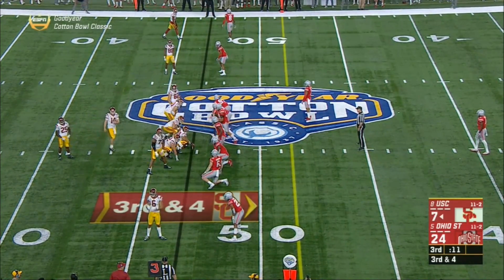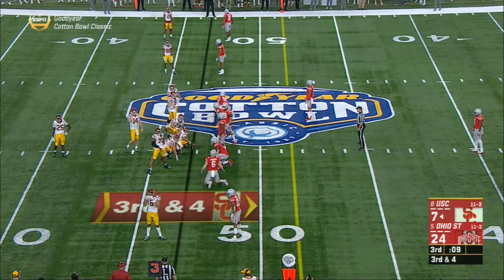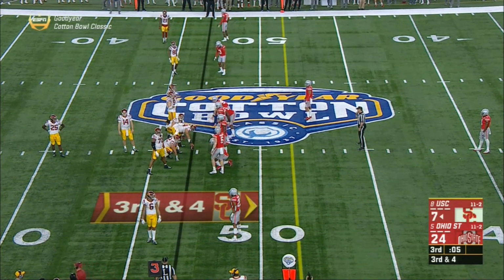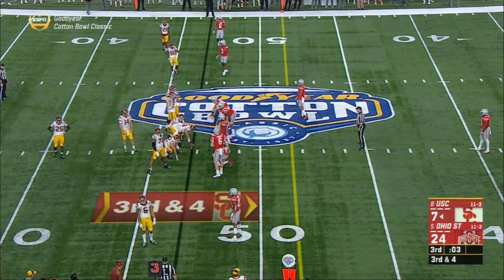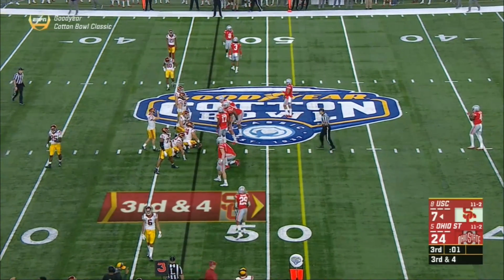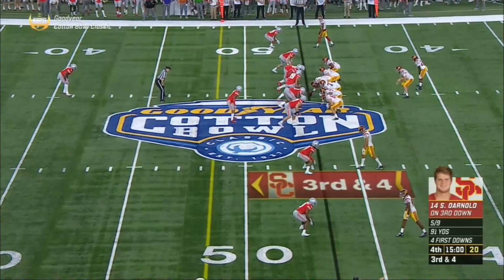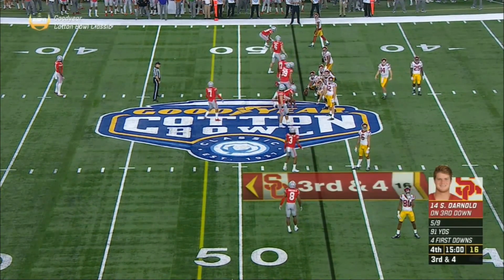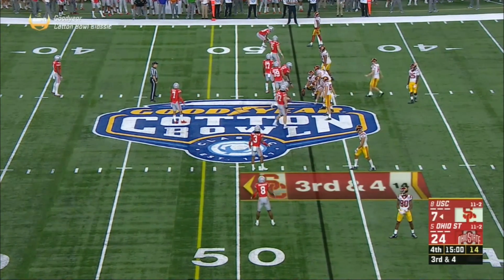Big third down here for USC. Will it happen before the end of the third quarter, as Darnold looks over and he's running out of time if he wants to snap the ball? They're going to go to the fourth quarter. Allison Williams trying to keep the game alive. Big third down to start the fourth quarter for Sam Darnold.